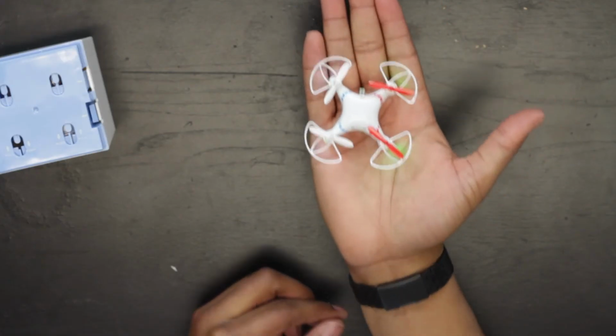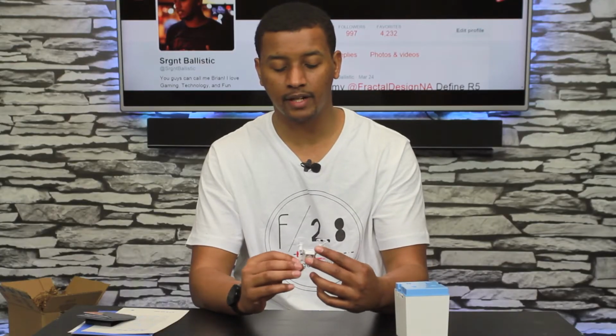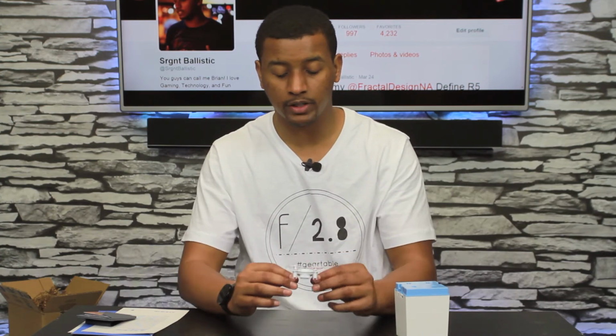This thing is so super light. That's one thing I'm not sure it's going to translate in the video. It is crazy, crazy light. But then you've got LEDs on it again. You got white lined up with the white propellers and green lined up with the red ones. I'm not sure what is forward and what is backwards.